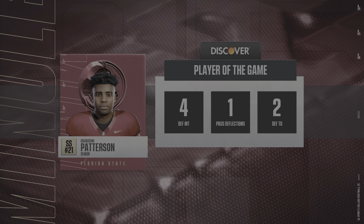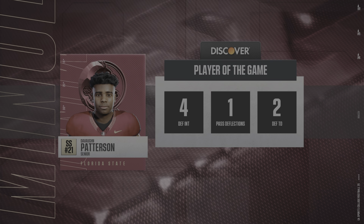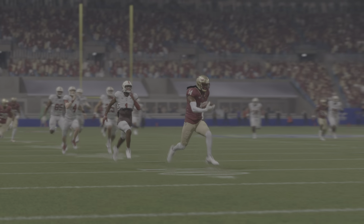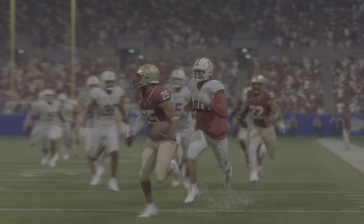With the playoff spot locked up, we're going to find out where they're going to be playing as they pursue now a national championship. And that is going to wrap it up. We enjoyed this one here. Kirk Herbstreit, I'm Chris Fowler, and this has been another presentation of EA Sports College Football.